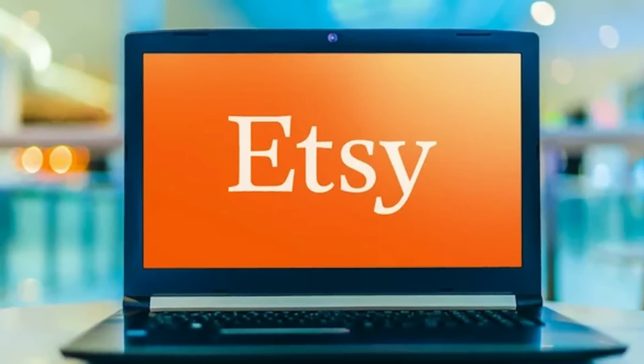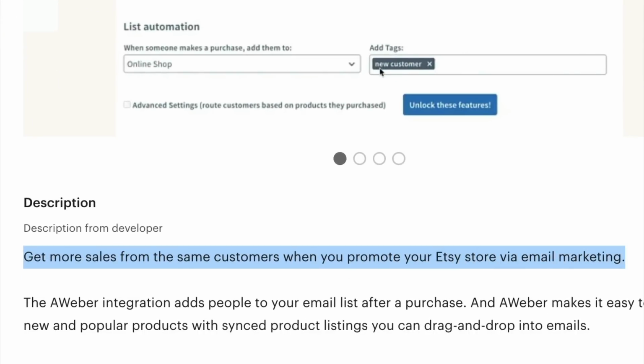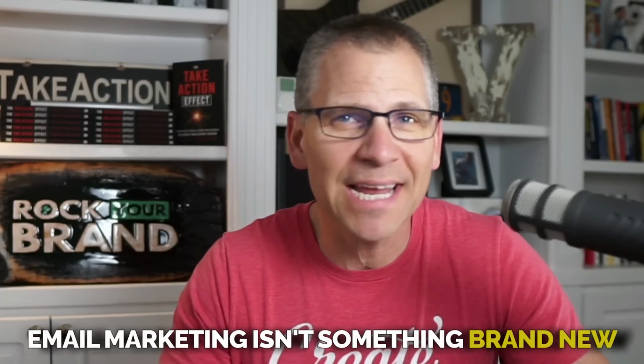Now, if you have been selling on Etsy and you've heard that you can't collect customer emails and Etsy doesn't want you to reach out to your customers using email, well, that has changed. And actually right now, Etsy is encouraging Etsy sellers to start using email marketing and driving sales through sending emails.